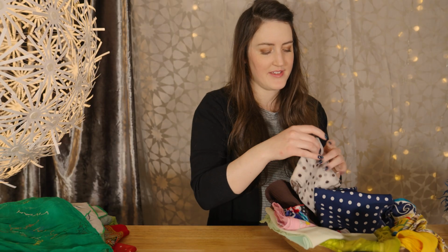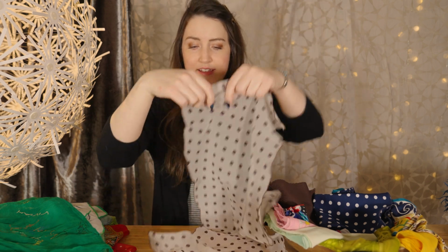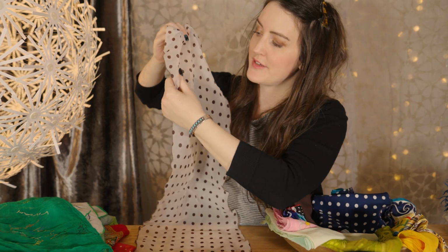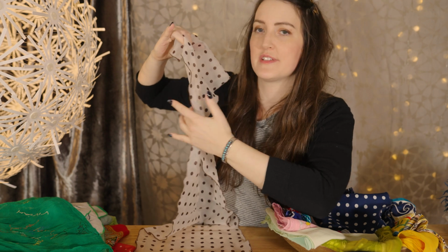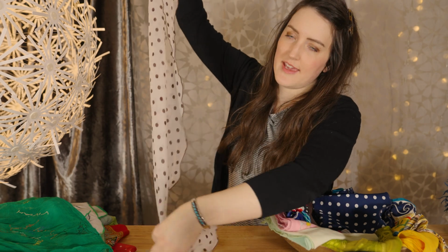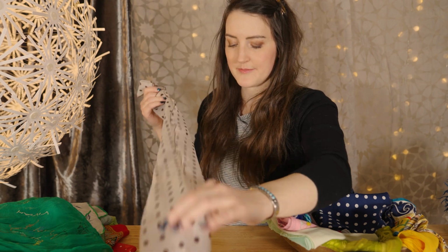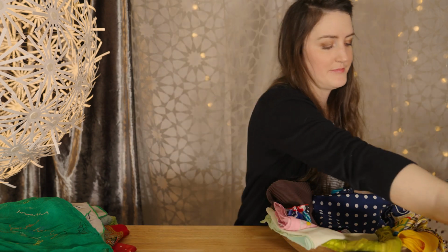So the first one we have is polka dot, and yet again it's in a coffee bean brown polka dot with an off-white kind of background, a ruffled edge, and it's got sufficient length that it can be used as a belt. It's kind of a bolo tie look, as a hairpiece if you wanted to wrap it in your hair. It's really nice. I'll set this one over here.